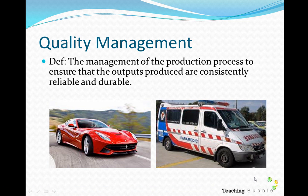Hi everyone, in this video we're going to look at our third way of optimizing our operations and increasing productivity. So this time we're looking at quality management. Essentially, the management of the production process to ensure that the outputs produced are consistently reliable and durable.